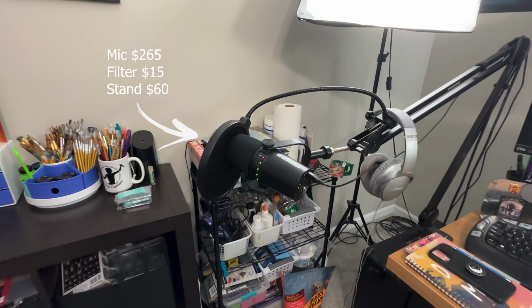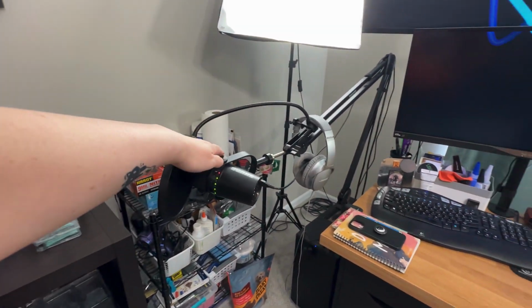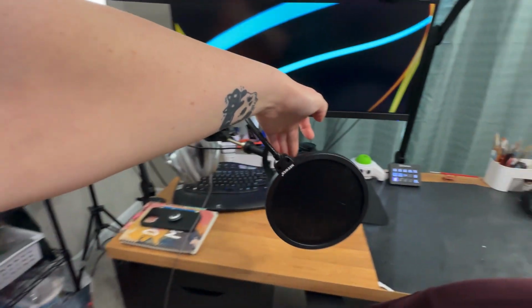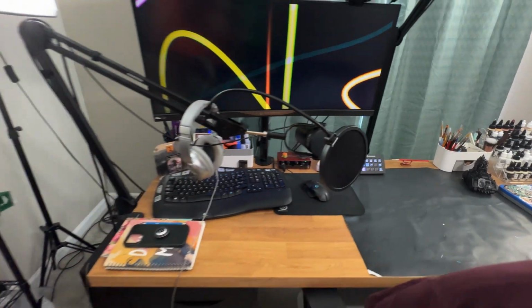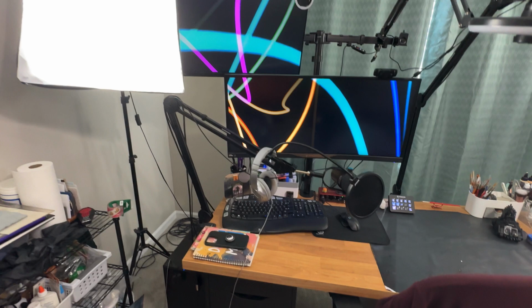My mic is a Shure MV7 with a pop filter that is attached to a Samson stand. I like to have it swivel so I can move it in and out when I'm not using it. I have a triple monitor stand to help clear some desk space.